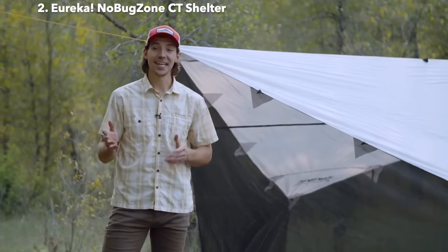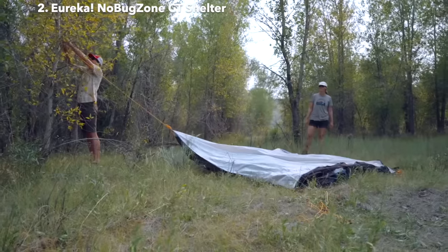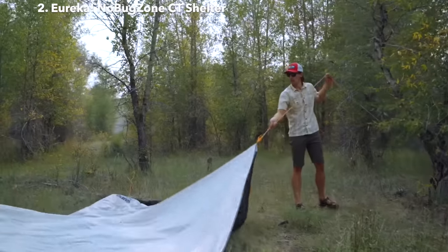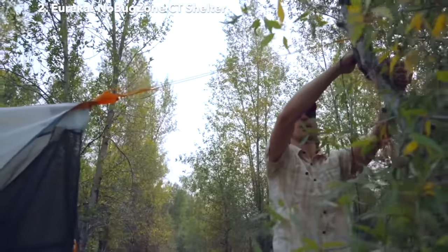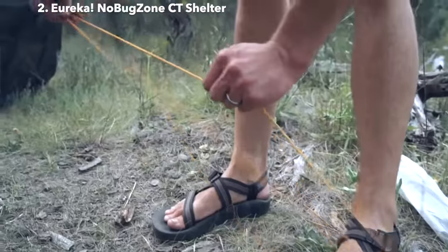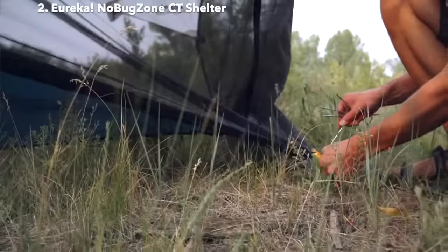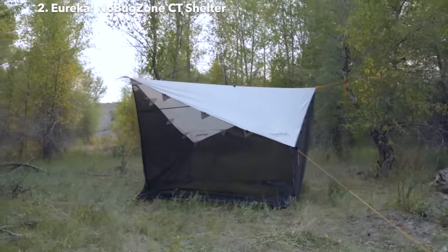The NoBugZone CT has a frameless design that easily attaches to things like trees and other objects, or you can purchase the optional accessory poles. It's super simple to set up with four attachment points in the corners. All you do is attach the higher ones to a tree or the accessory pole and then stake out the lower ones to the ground. The shelter comes with six guy lines and 14 stakes, so you won't have to worry about it getting blown away if the weather turns bad.